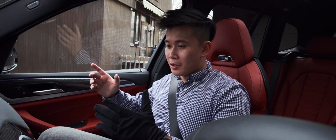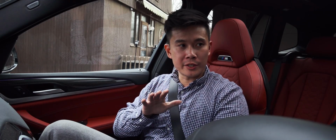So, what do you think? Overall score? I'd give this interior a 9, because it works. Space is there, everything's there. I feel like the storage space is okay. The trunk could be a little bit bigger.